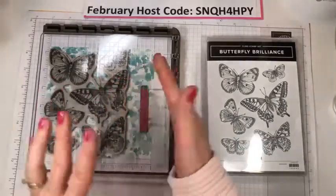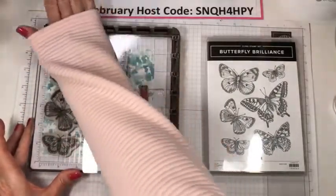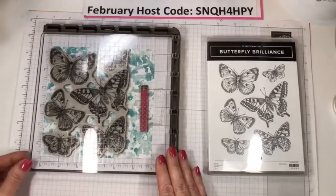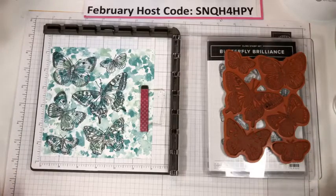Okay, so I like to pull my sleeve down if I've got a sleeve, just to really, my hand glides over there so much better to get that even pressure. And look at that. Oh, so gorgeous.